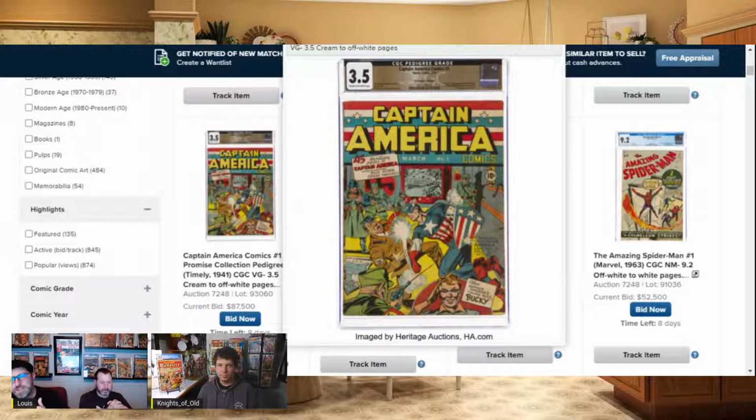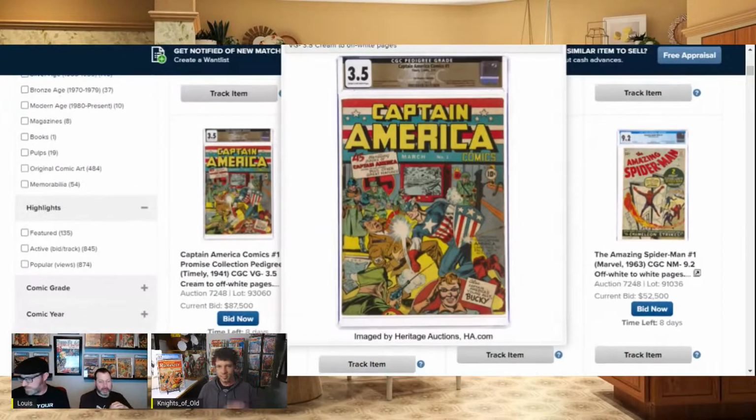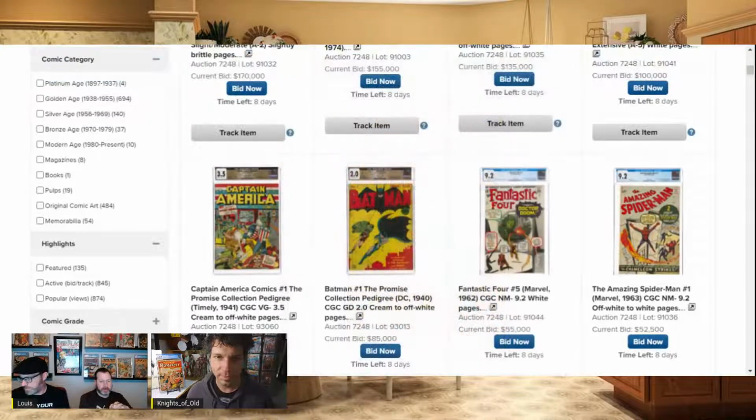Is the Promise Collection one that people are going to jump up on? I hope so. I've always found that Captain America ones, to be honest with you, seem like they sort of bounce up and down. All of a sudden you'll see the same grade sell within a pretty significant band of dollars. So I don't know. I tend to think right now, just where the market is, there's a substantial amount of interest in these books.